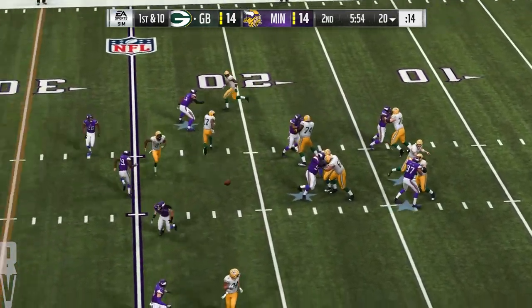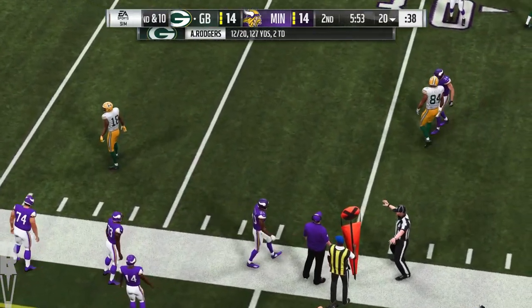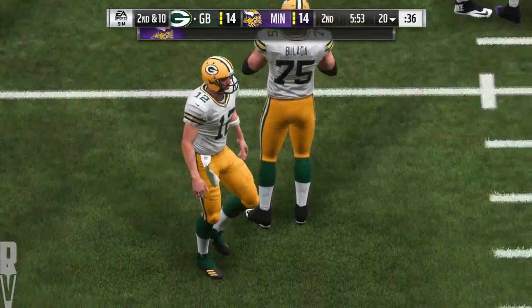Now Rodgers on first down. And his throw here is incomplete. Randall Cobb, the intended receiver. And now it's second down.